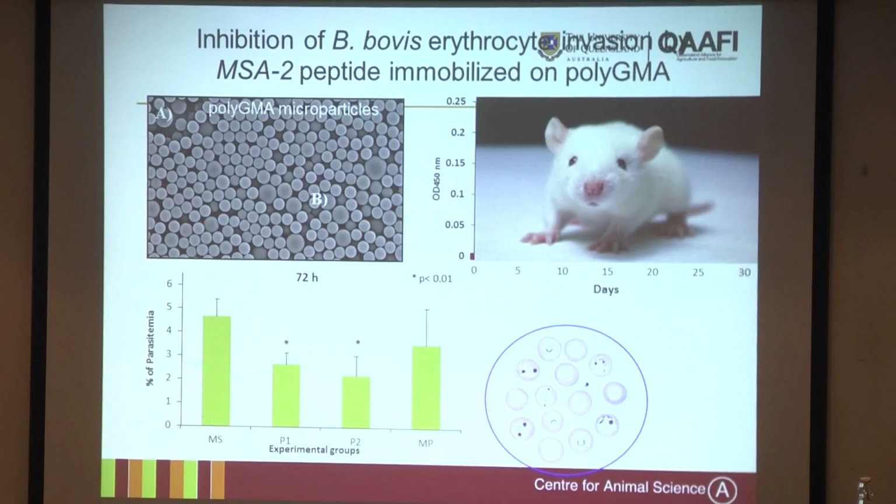infects the erythrocyte in vitro. This is normal sera from mice, and this is sera from mice immunized with microparticles with peptide 1, peptide 2, and this is only microparticles. What we saw was a statistical difference in parasitemia, where these antibodies statistically inhibited the infection of the erythrocyte. This is a photo of the erythrocyte and the Babesia inside it. This is fluorescent as before.